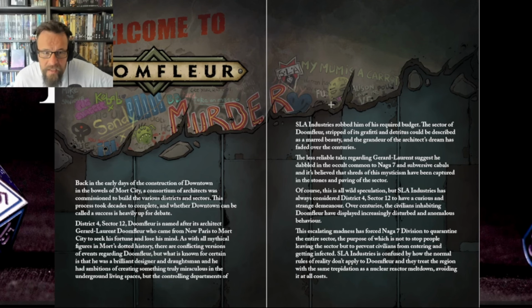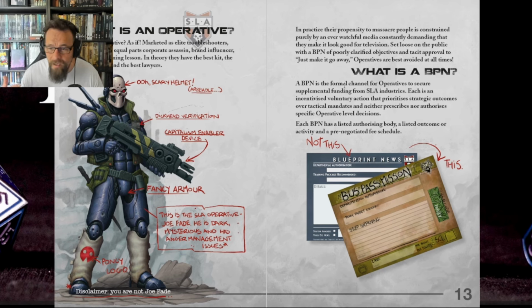Okay. We're then talking about Doom Fleur. So this is the area of downtown where the players' characters are going to live. It's just detailing a little bit about the history of the area, just to give the games master an idea of the world itself. You're going to have to do a little bit of work as a games master, because there's not a huge amount of detail. I'm okay, I understand SLA Industries. I've been playing it for 32 years now, on and off. So I've got an idea.